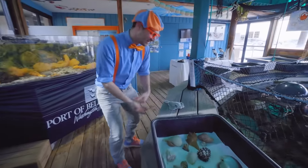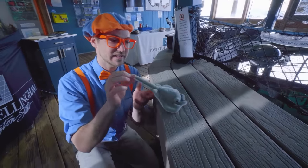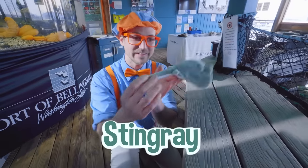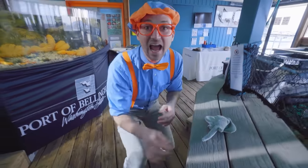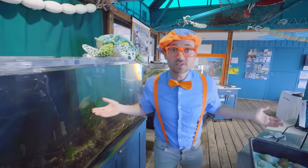Oh, hey, what's this doing here? Look, it's a stuffed animal. And this stuffed animal is a stingray. Wee, wee. Hey, I have an idea. Why don't we explore this area and see if we can find any more stuffed animals?